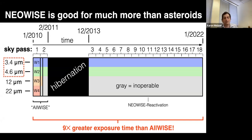For example, you can get 9 or 10 times greater exposure time than AllWISE by stacking these together in a static sky fashion, which, as you might imagine, is good for detecting faint galaxies. In the time domain, which is maybe a little more relevant for brown dwarfs because we're looking for them to move over time across the sky, the time baseline that we have now is more than 20 times longer than AllWISE. And so this really opens up a huge parameter space for various science cases, including brown dwarf discovery via proper motions, and also other things like studying quasar variability in the mid-infrared over long timescales, which hasn't been that well studied so far.